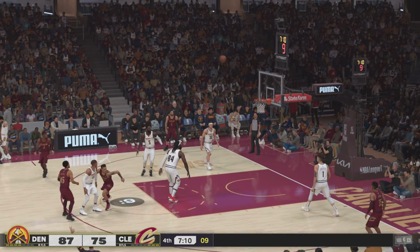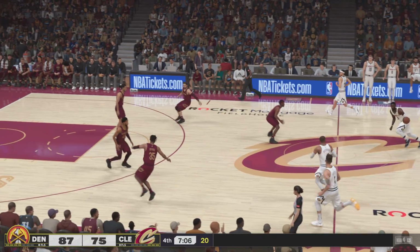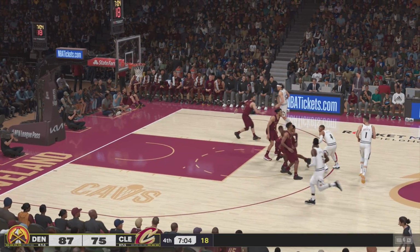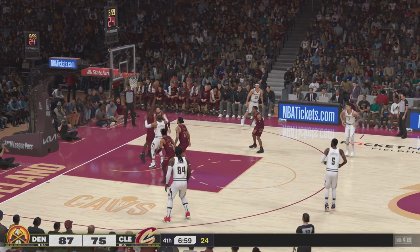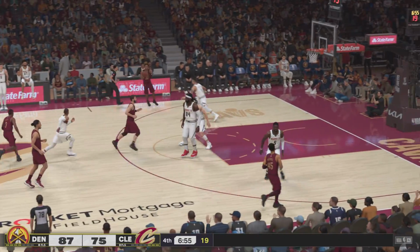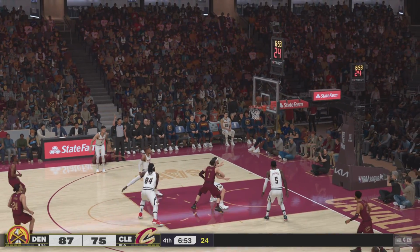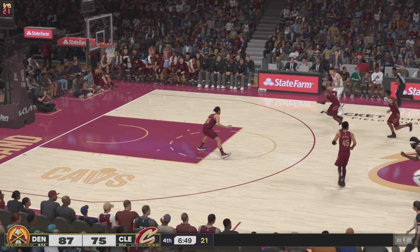And here's Mitchell from the arc. And it's Lowry with the rebound. Lowry's got rebound number 7 for him tonight. With the teardrop, Westbrook can't get it to go. And so LeVert will bring it up for the Cavaliers. Okoro's shot is off. Denver leading by 12.